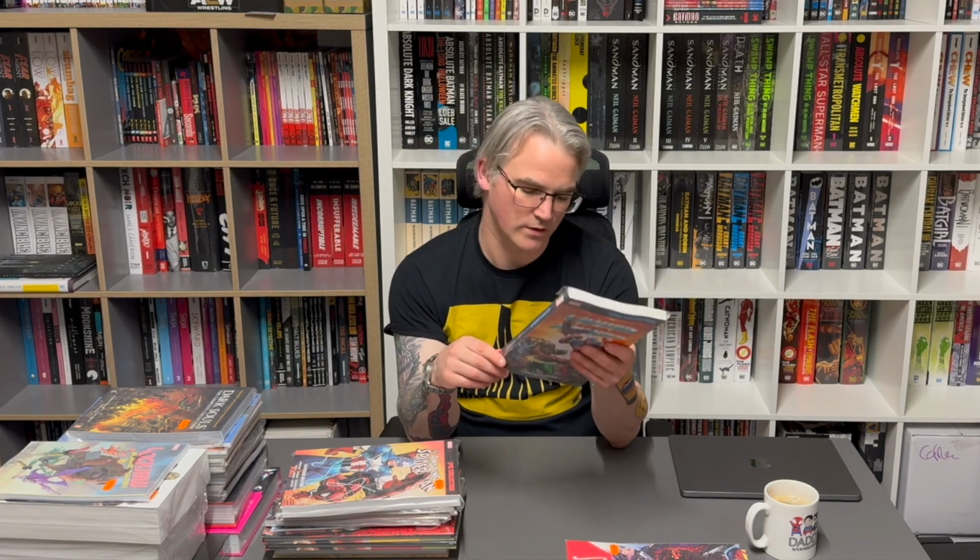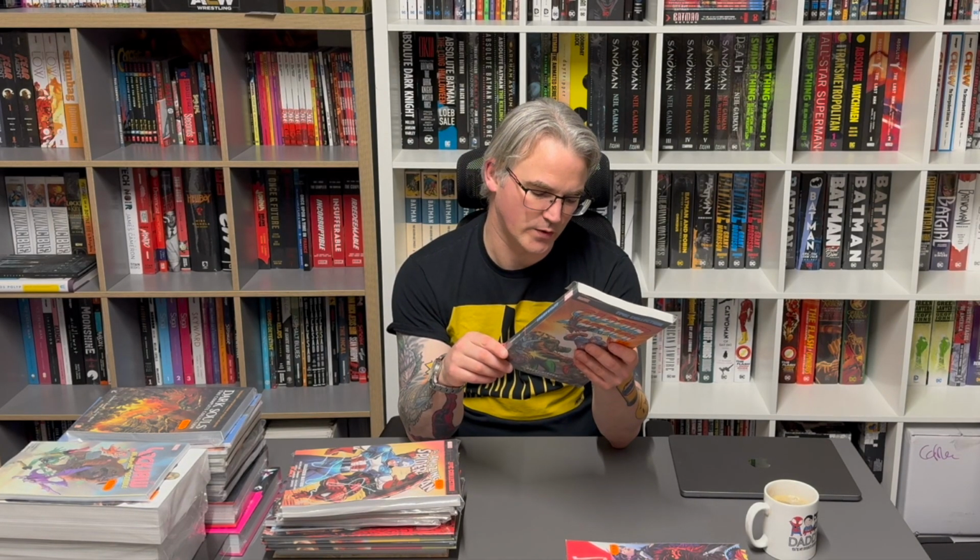A couple of Epic Collections up next, so we're going back in time quite a bit here. Volume 3 of the Captain America Epic Collection. This covers 1969 to 1971. It's called Bucky Reborn, and this covers Captain America 120 to 138, so Stan Lee on writing duties there.